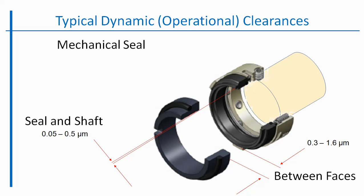But now, look at this: the mechanical seals that are used everywhere, in pumps, agitators, compressors. The thickness of the oil between faces is somewhere between 0.3 and 1.6 microns, and between the seal and the shaft the oil is only 0.05 to 0.5 microns. That is why it's so important to clean the plans for cooling or lubricating the seals.